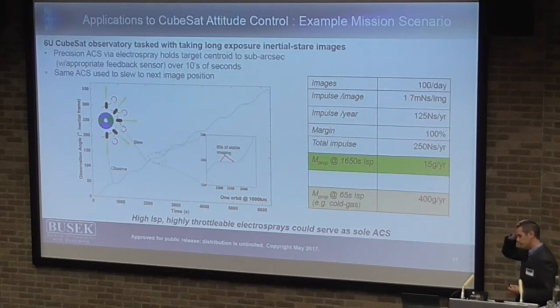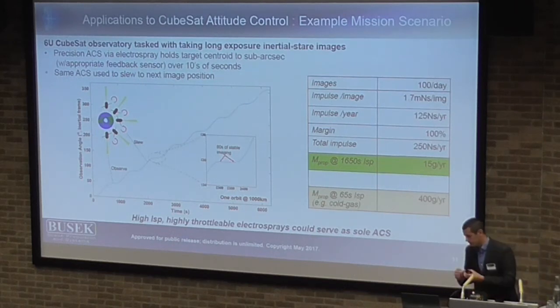Just an example of what you could do with something like that, if you wanted to look for asteroids or stare at stars in a situation where you need very, very long exposures without any jitter. You could point your spacecraft in an inertial stare at some bright stars and just gather light for seconds or minutes in a very, very stable manner, and then slew along without needing any reaction wheels at all, just using these thrusters. If you were to do that with something like a cold gas system, this is a 6U example, you would need a pretty substantial amount of propellant, whereas these modular electrosprays are much more compact.